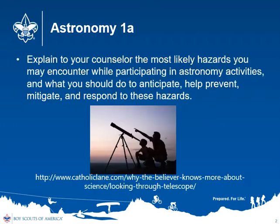Okay, the first requirement, Astronomy 1A, says: explain to your counselor the most likely hazards you may encounter while participating in astronomy activities and what you should do to anticipate, help, prevent, mitigate, and respond to these hazards. So I am going to relay this information to you.